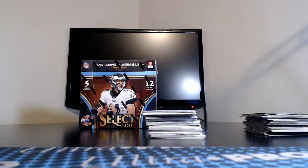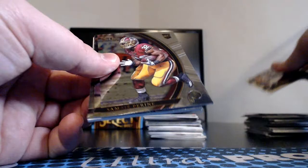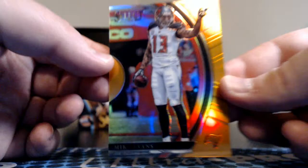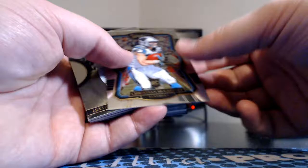I don't know why in the world they'd pick Jeff Garcia to put in a Brown uniform either. But I can tell you that all you gotta do is look at the checklist, and the Browns are just stupid loaded in this. Surprised we haven't seen more Browns than we have. Cooper Kupp rookie, Samaje Perine rookie. Orange Mike Evans for the Bucks. That one is 30 of 49. Gronk, Cooper Kupp, Aaron Jones, refractor of Doug Martin, Christian McCaffrey.